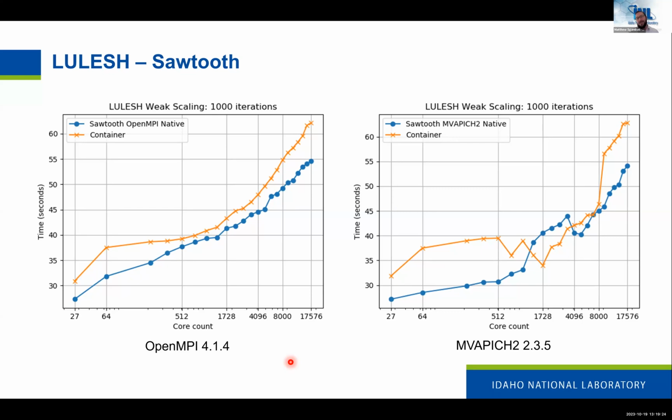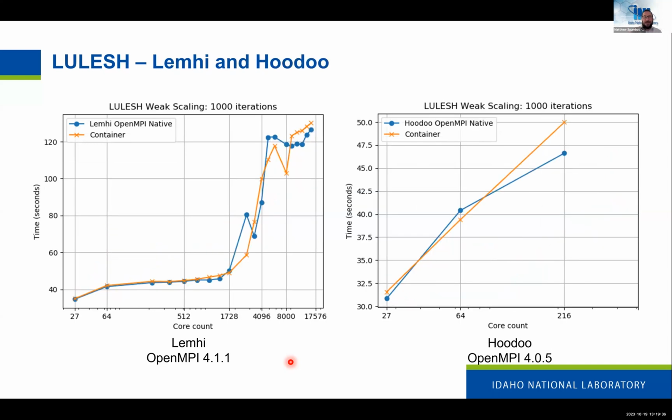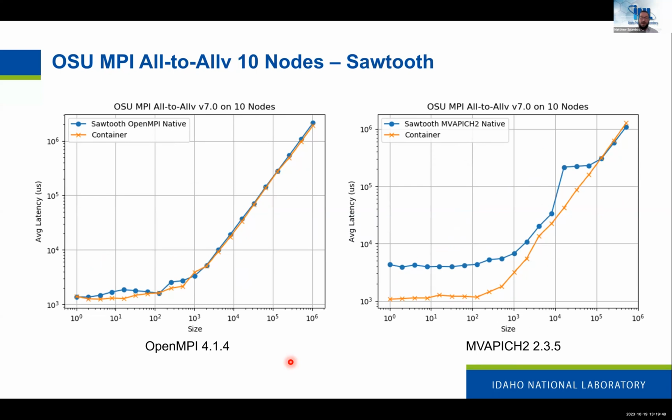And like I was saying, since there isn't one kind of MPI ABI layer here, we do have to build the application for both types of MPI, for lack of a better phrase. So here it is on Limhi and Hoodoo. We had, again, very similar results between the container and the native built application, where one wasn't extremely more performant than the other. The most extreme swings that we saw on this is about 14%. I'll talk about that a little more later.